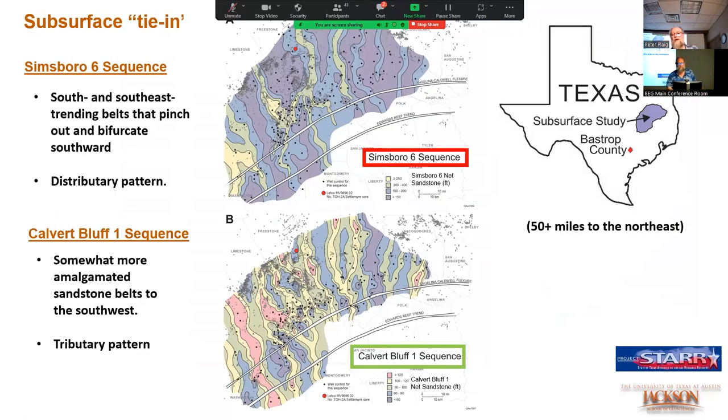And Bill mapped these two sequences out. Again, this is the study area in the quarry, and this is Bill's large study area, but he did a fantastic job. And one of the things that we've really noticed is that you go from these south and southeast trending belts that bifurcate southward in more of a distributary pattern in the Simsboro, and then you go up into the Calvert Bluff, and everything is a bit more like a tributary pattern. Okay, yes.